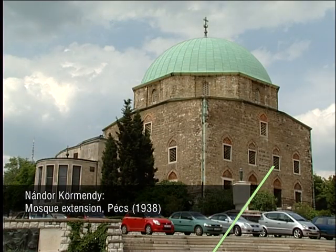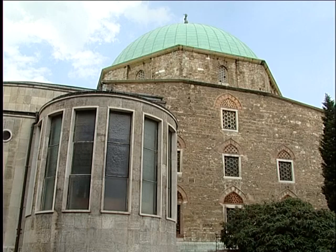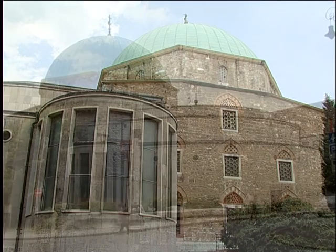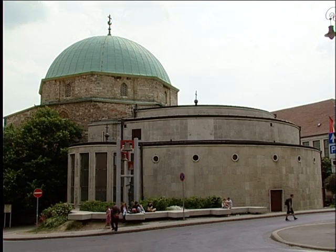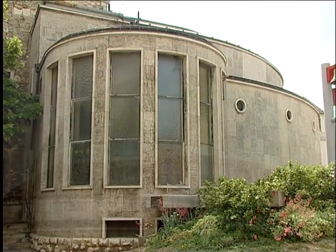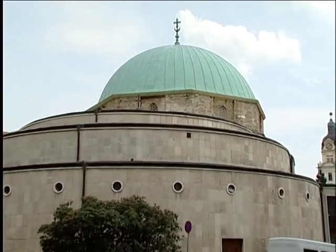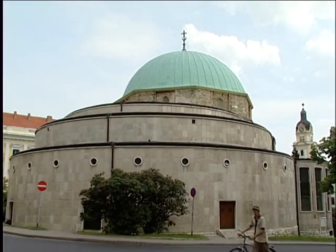Nándor Körmendi was one of the most popular church architects between the two world wars. In this field, he was a modern innovator. He managed to alloy Italian medieval forms and solemnity with the style of the modern age. His works show noble simplicity, which is based on the clear structure.